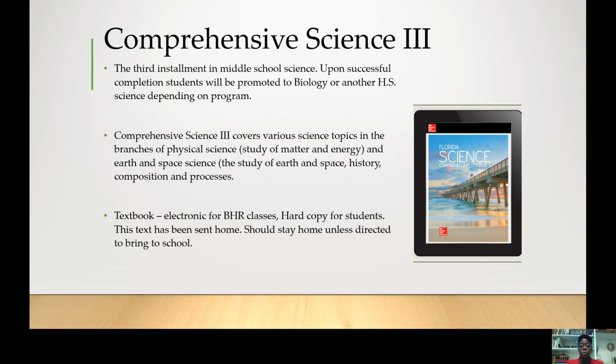I assign them pages to complete in the textbook. We go over that information. We've been going over that information during our phone calls. I will not require that they take this book back and forth. If anything, I'll ask them to take out the pages and bring the pages in, or I'll ask them to complete the pages and put the responses into a form.